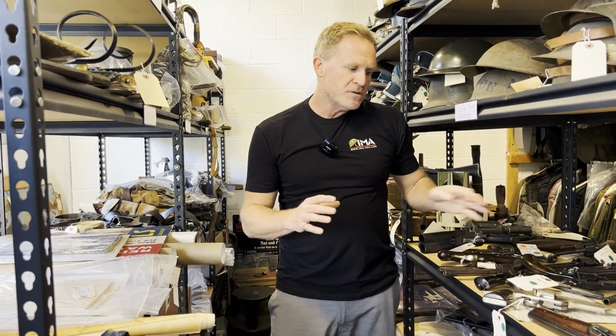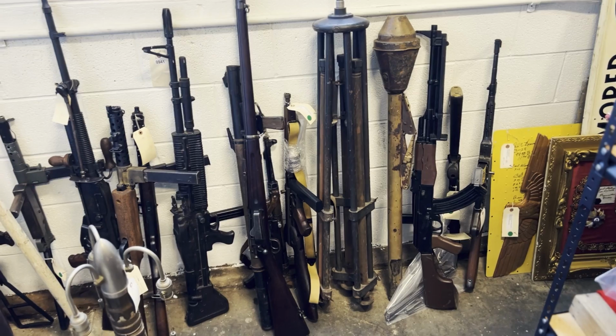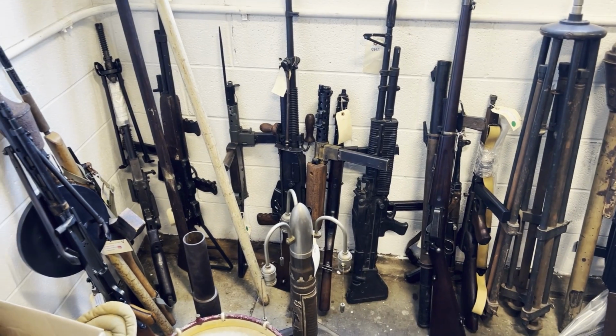So the way that the laws work in the United States, if a gun was made in 1898 or before, it's considered antique and it does not require a license. And that is the case for most countries around the world, so we're able to ship many of the antique guns worldwide. If it was a machine gun or a modern gun and we deactivate it, then we only ship it within the United States.